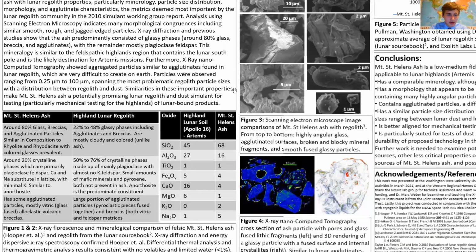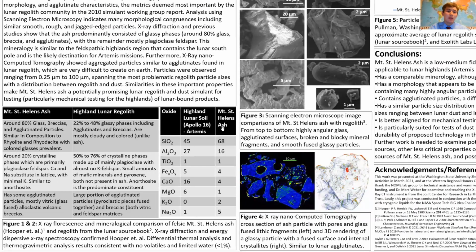So when thinking about the mineralogy, both have a significant amount of glassy phases, where the Mountain Helens is about 80% of those glass, breccias, and agglutinated particles, while only 20 to 50% for lunar regolith. That said, they both contain a significant portion of these particles.